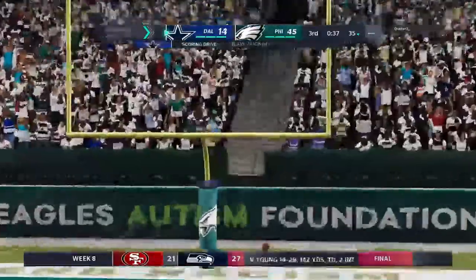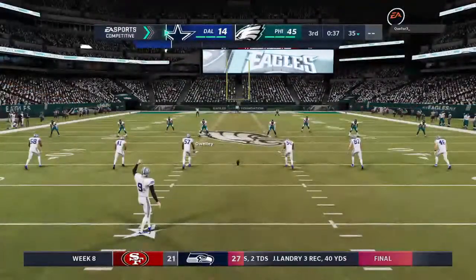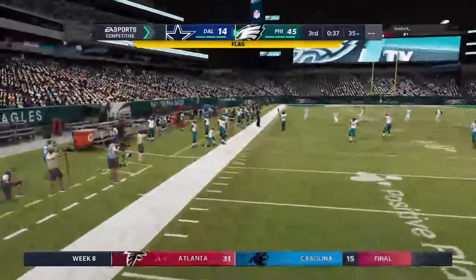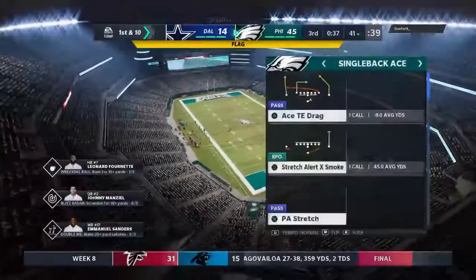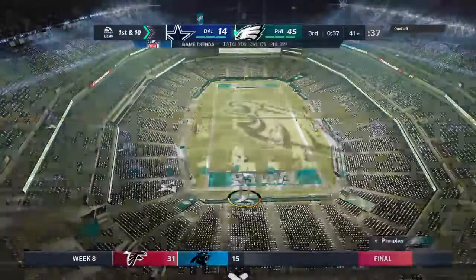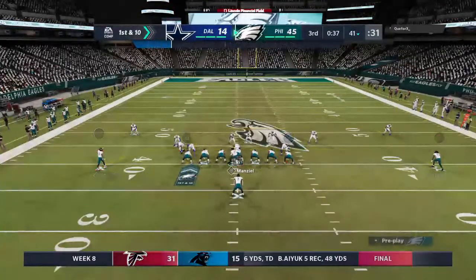So they get one score back, but still a long ways to go here in this third quarter. 45, Cowboys 14. Tucker now to kick it away following the touchdown. And they're going to mark that where it went out of bounds, so really good starting field position up past the 40-yard line. The Eagles in good position to start out as they come up first and 10 at the 41-yard line.